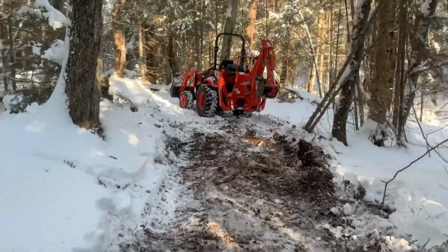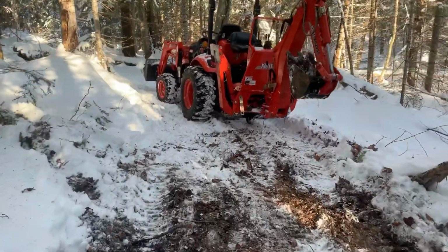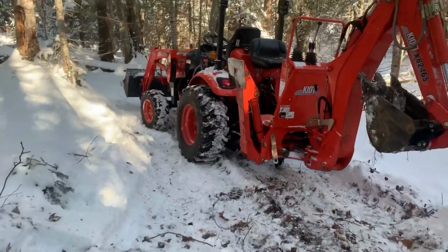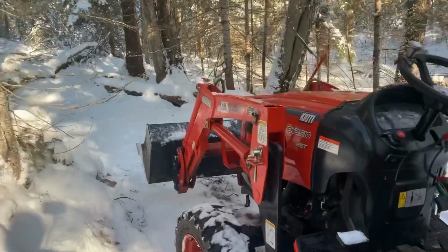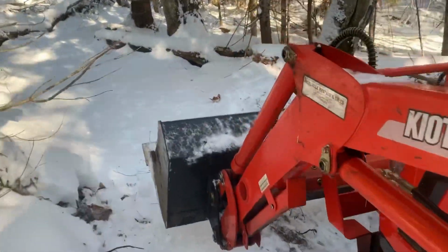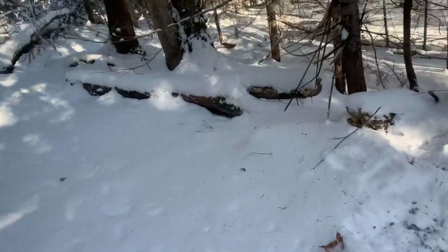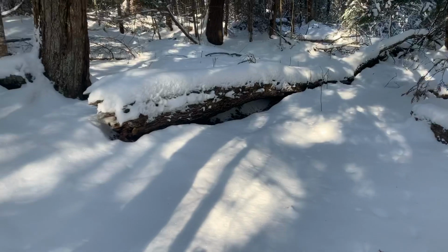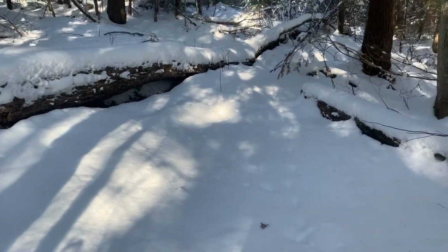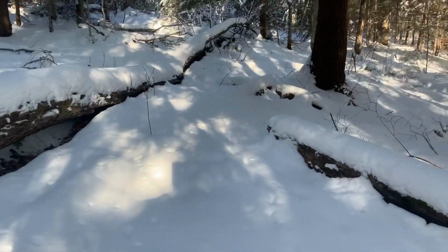Just beautiful out here. The little Kioti, you know what? It's a small machine, but it's a beast. All right. Look at this ugly down maple we got here. Lots of windfall over here.